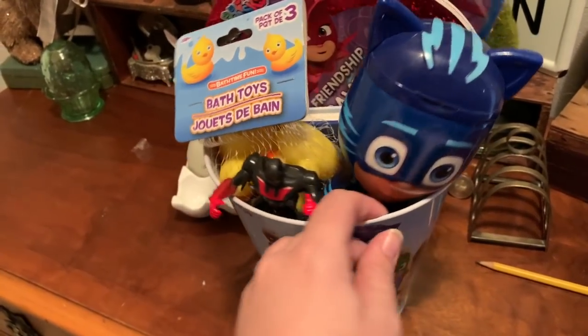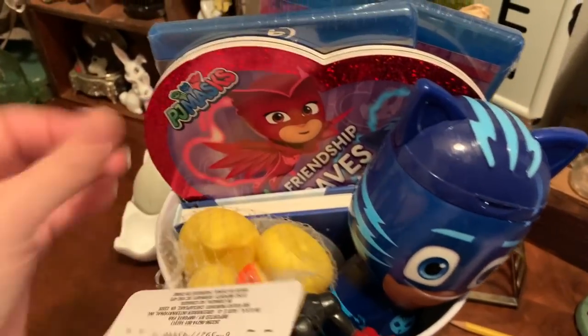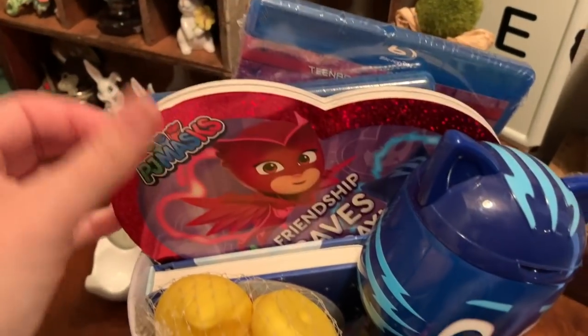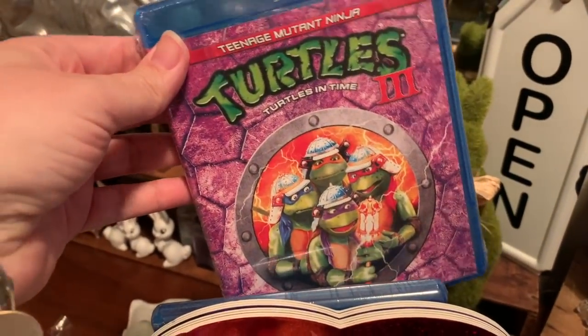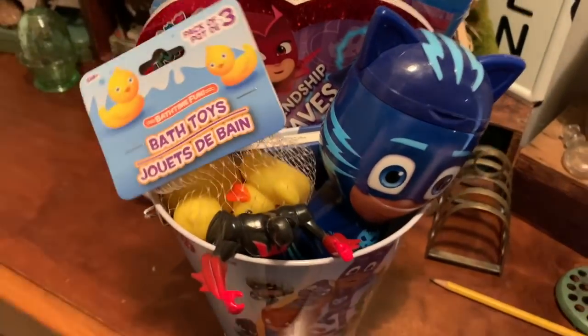So when they very first started putting out Easter stuff, we got him this Easter tin because he loves this show. And then we just bought him bits and pieces, like when Valentine's went on clearance. Dollar Tree had some Ninja Turtle DVDs. So we just put him together a little Easter basket.